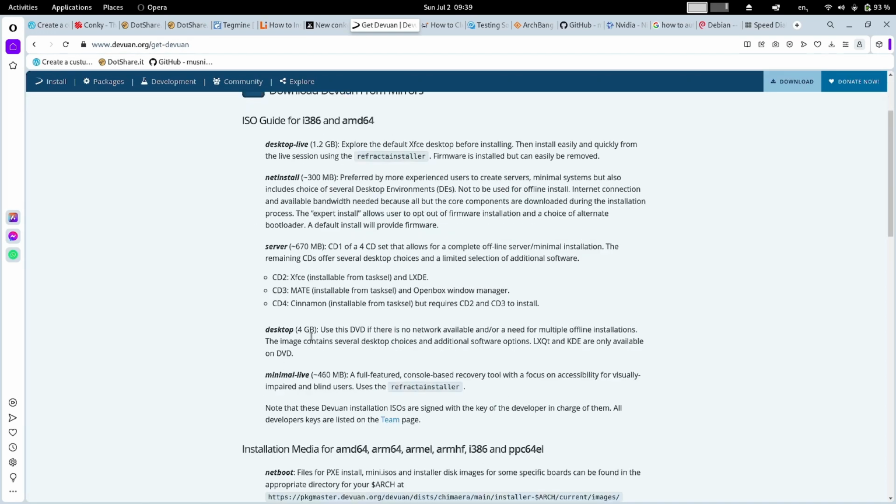Desktop comes with a 4 GB ISO, and you can use this DVD ISO if the network is not available or you need multiple offline installations. The image contains several desktop choices and additional software options. LXQt and KDE are only available on DVD. So LXQt and KDE desktops are not available in the server, that is the 670 MB CD set of 4 CDs, nor in the net install, nor on the desktop live. They are only available on the desktop DVD.